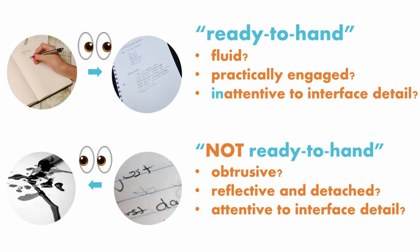Researchers have also had ideas about non-ready-to-hand tool use, though these have been less consistent. Some accounts suggest that this is a state to be avoided and a marker of bad experience. Other accounts suggest that there are benefits to non-ready-to-hand states. For example, movement between these two modes might play an important role in creativity, observation, reflectiveness, learning, technology appropriation.